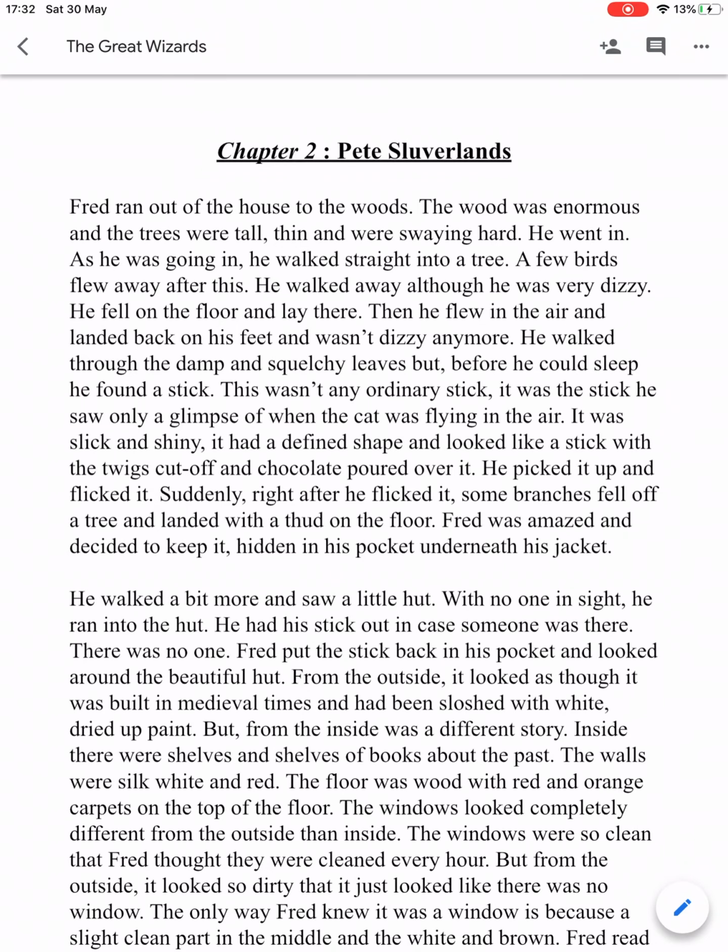Chapter 2. Pete Sluverlands. Fred ran out the house to the woods. The wood was enormous and the trees were tall, thin and were swaying hard. He went in. As he went in, he walked straight into a tree. A few birds flew away after this. He walked away, although he was very dizzy. He found the floor and lay there.